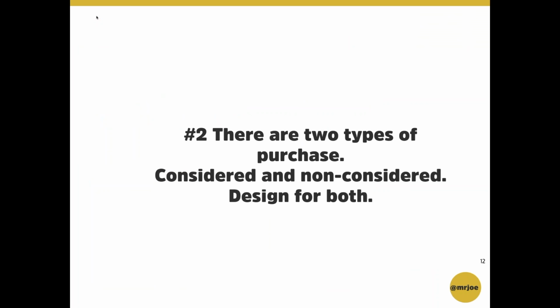And there's non-considered purchases, where people don't put as much thought into the process. What's interesting about that is that your users have different goals, different thoughts, and there are different ways to design for each way of purchasing, considered versus non-considered purchases. Okay, let's look at the first one.